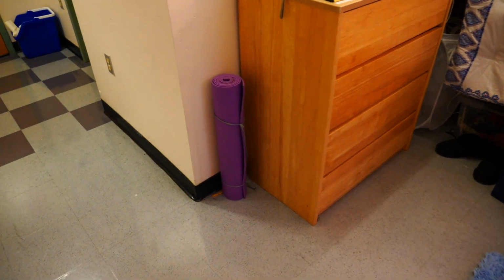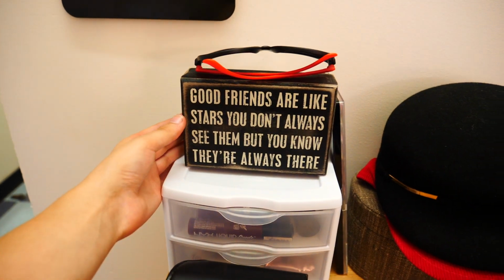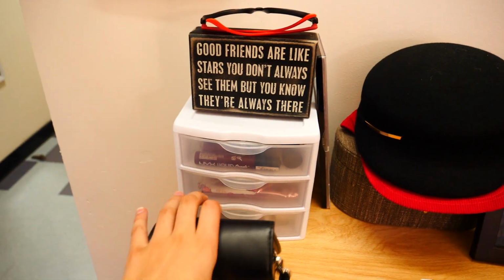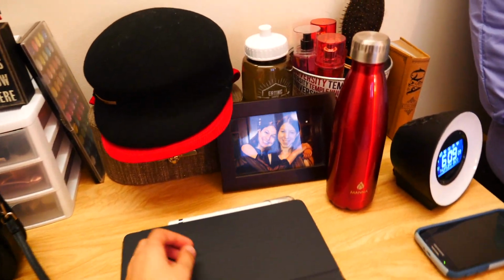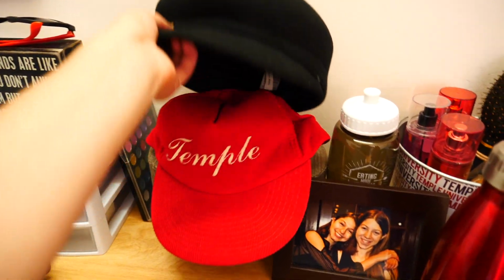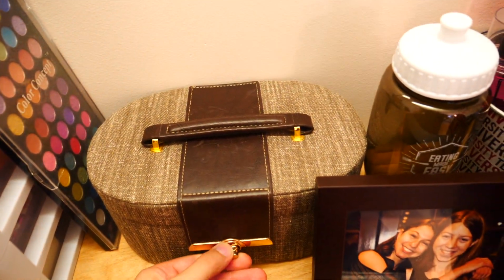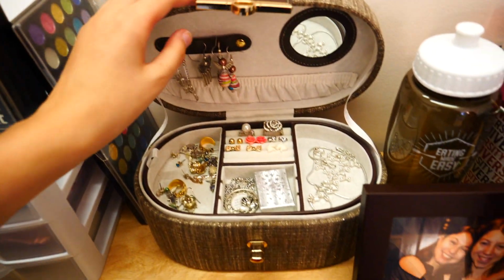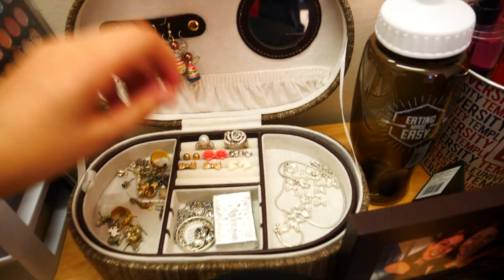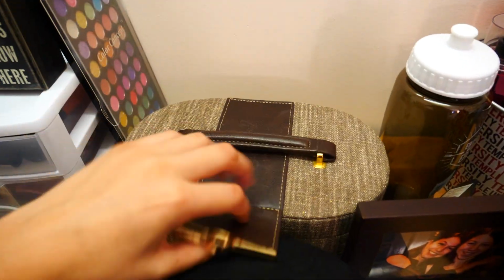I brought a yoga mat. Little decor thing I got from one of my best friends a while ago. My makeup's in there. My Polaroid, portable charger, iPad, family picture, a hat from my grandpa because he went here. Oops. I have my jewelry in here. And then I have some more stuff down there, but not too much. But it's a pretty little case. I brought the thing.